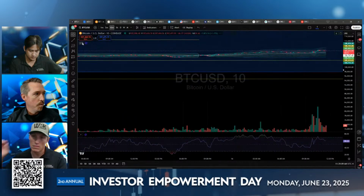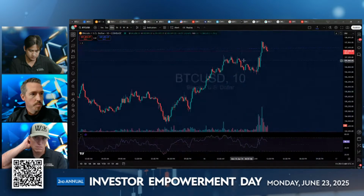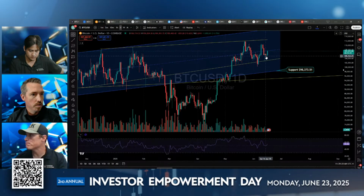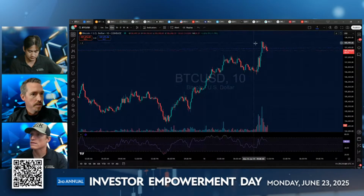Last I checked, that was forming a bull flag on the 10-minute chart. But notice where it's starting to catch resistance right here at this 50% area of the parallel. So we had bearish consolidation, now poking up. And now we're getting resistance right there at that 50% area.